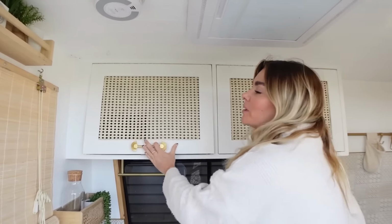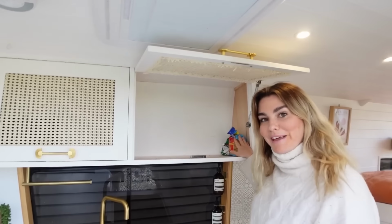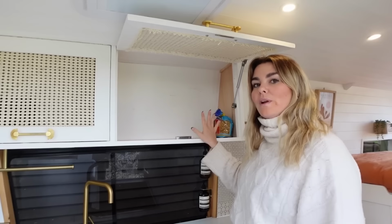And then our second one holds our food. As you can see, some of that is still in here, so any sort of food that we're taking, cereal, stuff like that, all lives in here.